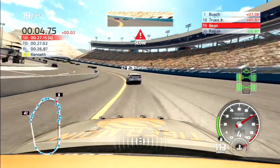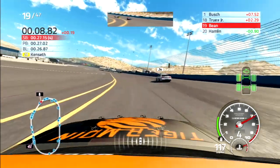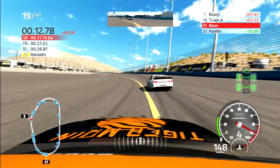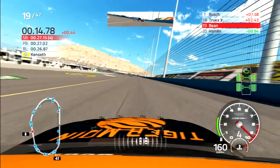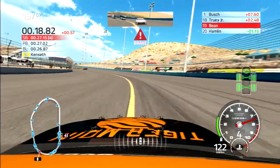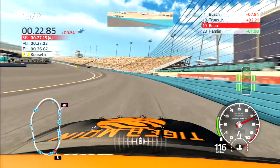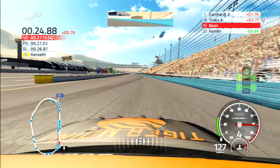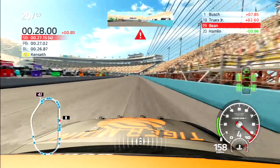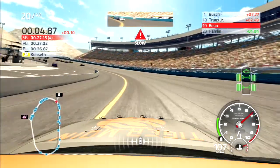So Kurt Busch has been leading. He's led every lap so far, I believe. I don't think Junior ever led a lap. I believe that Kurt Busch has led every lap of this race so far. Clear high. He's working his way around the lapped car of Jeb Burton. Matt Kenseth currently holds the fastest lap of the race. That's it, little by little. He gained a tenth on the guy in front. Gaining a little bit on Martin Truex Jr., but not much.